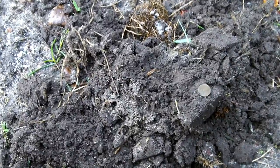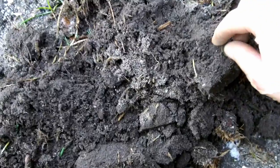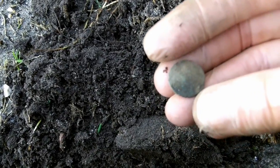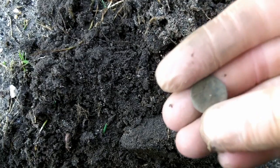Sometimes you really need to have much patience in this hobby, because it took me 2 hours before I found the next coin. Not much to see on it, but I think it's a half cent from King Willem the First, the Second, or the Third.